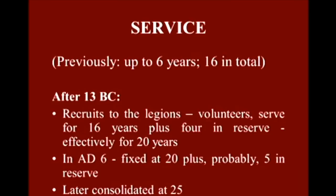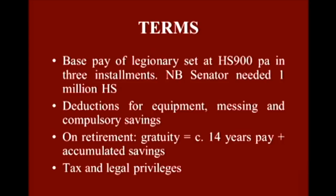So it's a very big change, not just that you're enrolling for 25 years, but that it's in contrast with the 16 years maximum of the period of the Republic. So these are people who enter the forces when they're perhaps 17, 18, 19 years old, and they're in service if they survive through until their mid-40s.